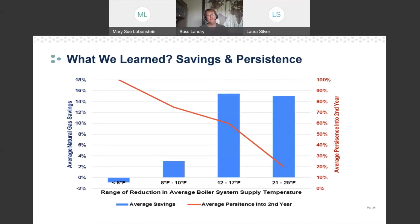This next chart highlights some of the key correlations that we found between the amount of boiler system temperature reduction, first-year savings, and persistence over time. Across the horizontal axis, the data is grouped together into ranges of initial reduction in boiler system temperature, with a little jumping between ranges due to the steps between the actual data and the limited sample of buildings. The groups each have about the same number of buildings in them, and the first are those with changes in temperature of less than 8 degrees.